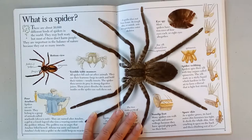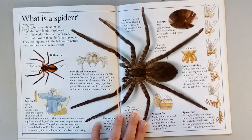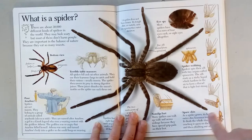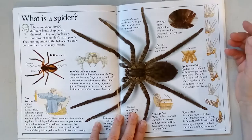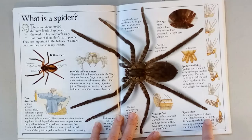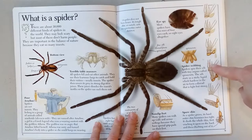All right, let's look at some cool parts of this spider. So a spider doesn't have bones, right? Because it's an invertebrate. So it has a tough outer skin or cuticle that acts as a protective outer skeleton. As a spider grows, its hard outer skin becomes too tight. It sheds the whole skin, first cracking it open on the back. You can see that right here, okay? And then climbing out of it, you see the spider pushing himself out of that old skin and climbing out.